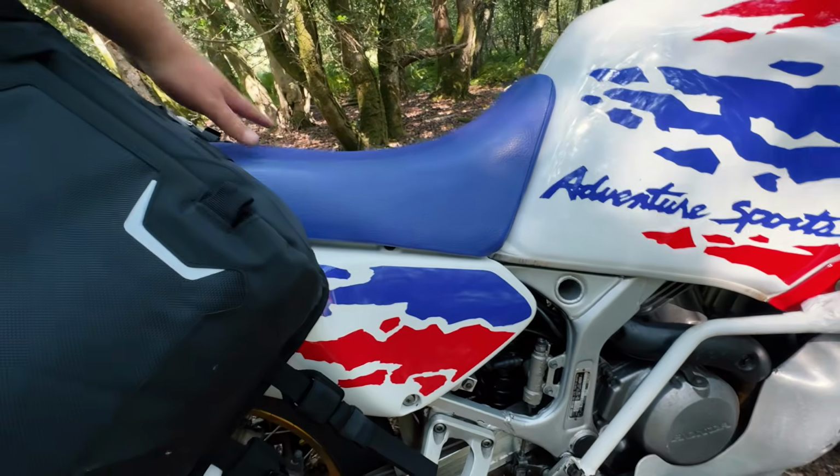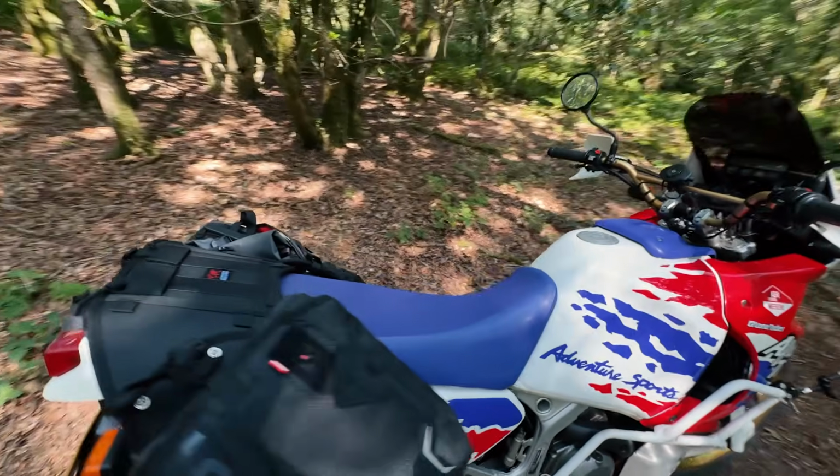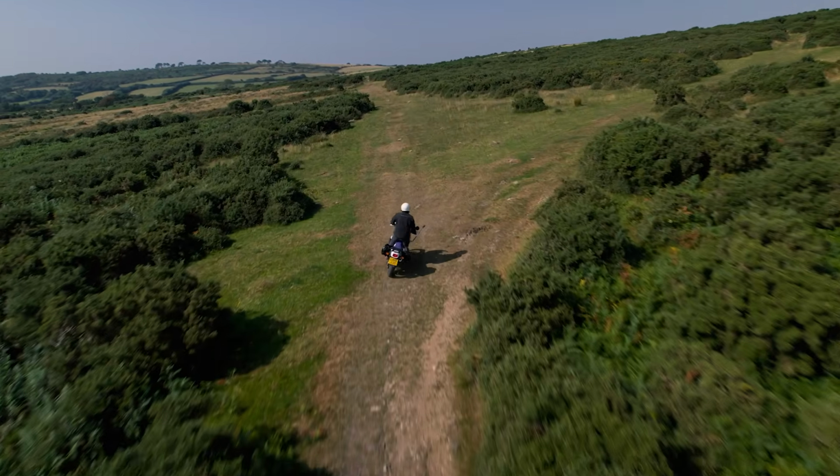It would scoop in a lot more. That means you've got a bit more of a flatter space to sit on, which does help, as it's not the most comfortable, but it is okay. But there you go. It's a lovely bike.